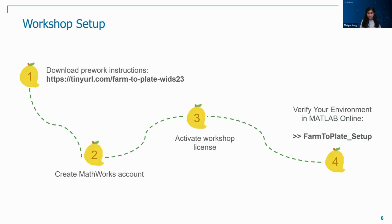First, you'll have to create a MathWorks account. If you already have one, you might be able to use that with the caveat that you already have licenses that today's workshop uses in your account. If you don't want to risk it, you might as well just create a new account instead. The next step is to activate the workshop license. When you do that, MATLAB Online will automatically try to port your workshop files over from our GitHub repository. Then for the last step, from MATLAB Online, run this setup command, farm to plate _ setup, to verify that your environment is set up.